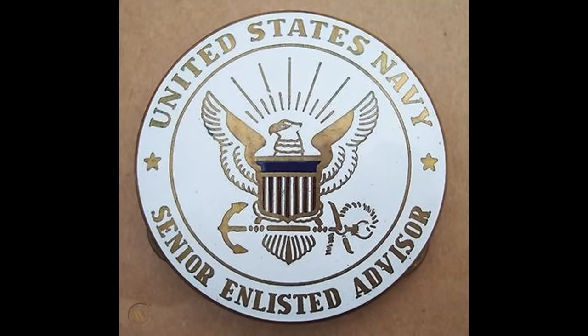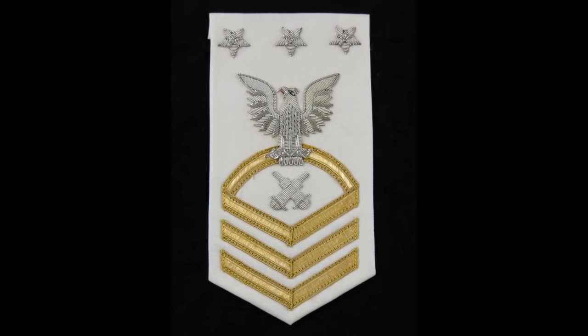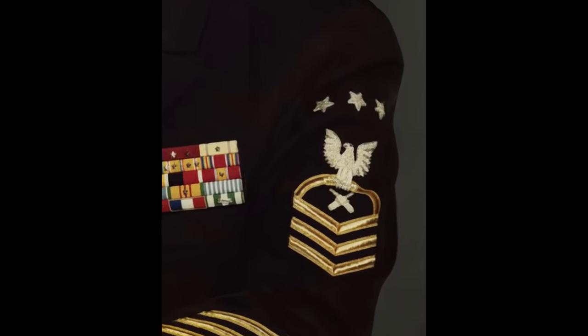Now, you know the military is good for wanting to make up acronyms, so the acronym for this was SEAN, S-E-A-N. So in short order, the Navy decided to go ahead and follow the Marines' model and name this individual the Master Chief Petty Officer of the Navy. And here's our first MCPON, Delbert Black. And you can see on his sleeve that they have added a third star above his gunner's mate rating badge.